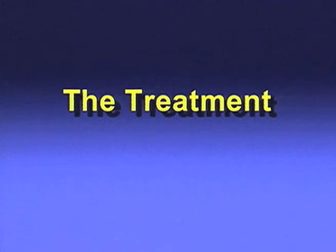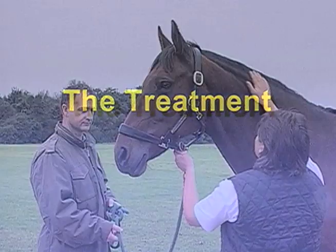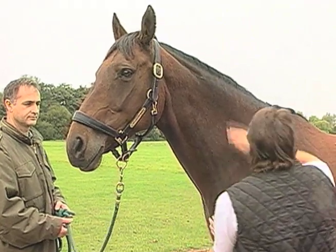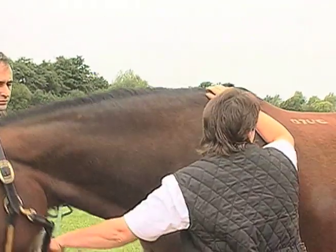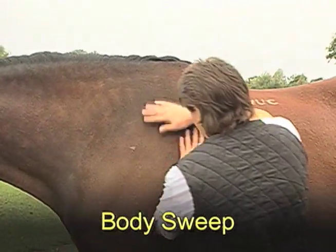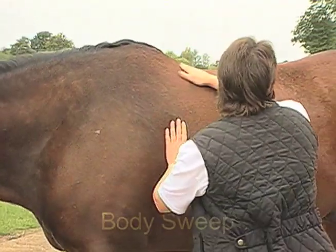We will now take you through a full basic treatment, ending with a step-by-step guide. This treatment in no way takes the place of the expertise of your vet, so if in doubt, call him out. Your horse's Shiatsu treatment can take place in the stable, in the yard, or wherever is peaceful. We begin with the body sweep by taking the flat of our hand over the entire surface area of the horse.